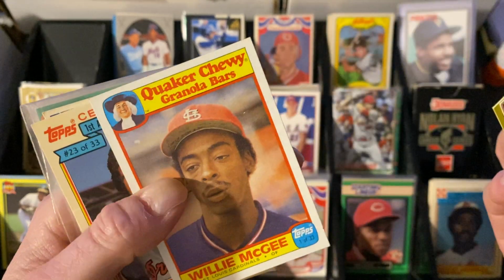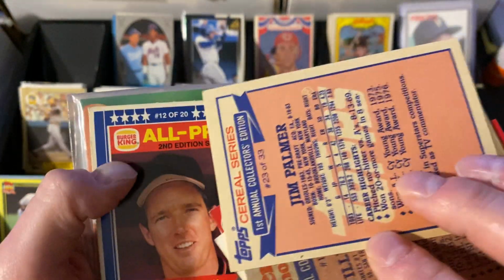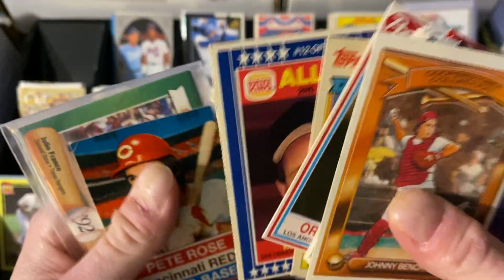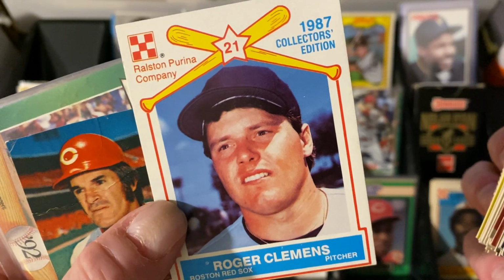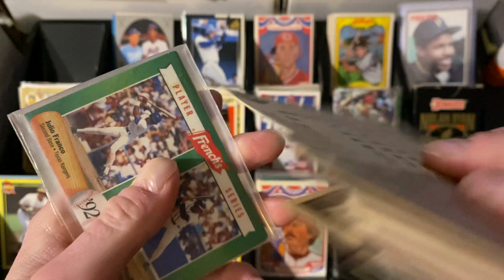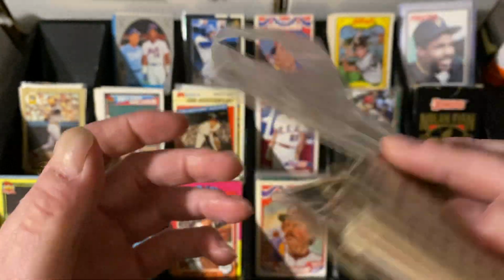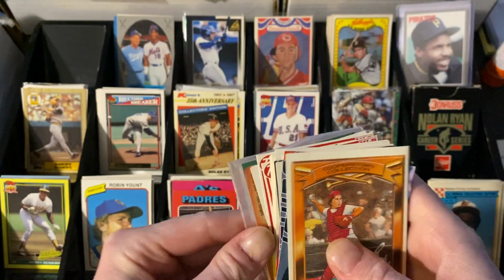It might make good trade bait. So Willie McGee, Quaker Oats. Jim Palmer, that's just the top cereal. Mike Krukow, this is the second year edition of Burger King. And I actually have this card, but I figured it might be good for trade for somebody else who's trying to finish that set. And there's Ralston Purina in 1987, Roger Clemens. And check this out, horribly cut, but it's a Pete Rose Hostess from 1976. That is really, really cool. And then French's Mustard. I had this set finished. There's 3 cards there. I have to crack this open and see who's in there at some point. So I thought that was really cool.